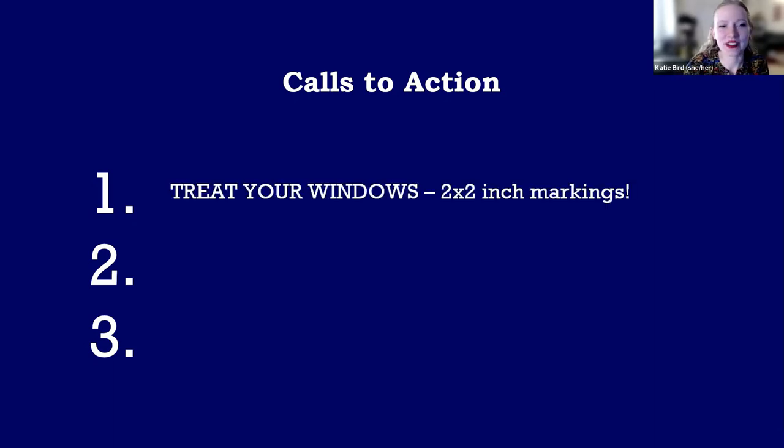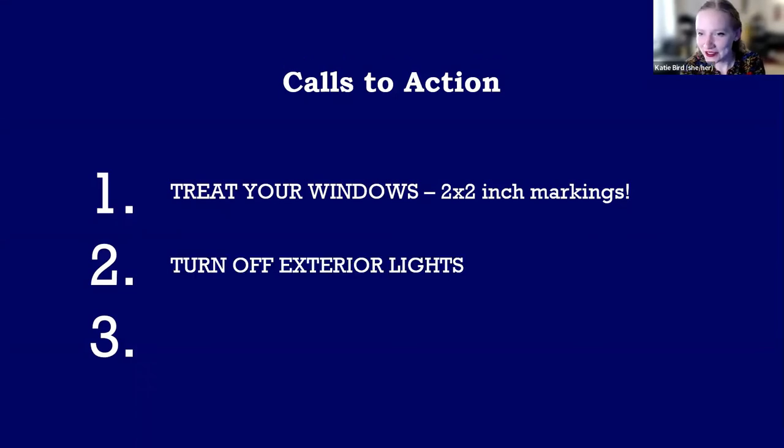So the most important is that we need to treat our windows, and that recommendation is at a 2x2 inch marking. Yes, treat your windows. There you go, Matt. It's not as hard as it may appear to help. I agree with that. Number two would be to turn off our exterior lights.